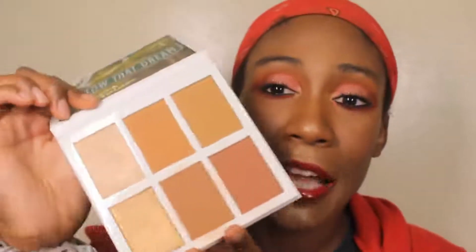Okay, now let's get into this BH Cosmetics palette. I was shocked that they finally came out with one for people my skin tone and Karen's skin tone and Tina's Fancy Faces skin tone. But I was actually quite impressed with this palette, the formula and the price.